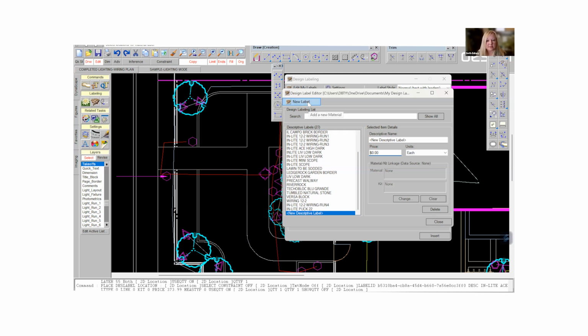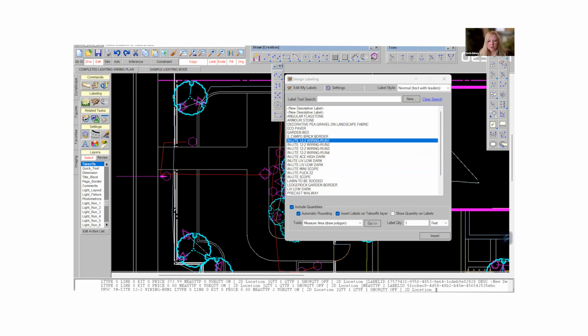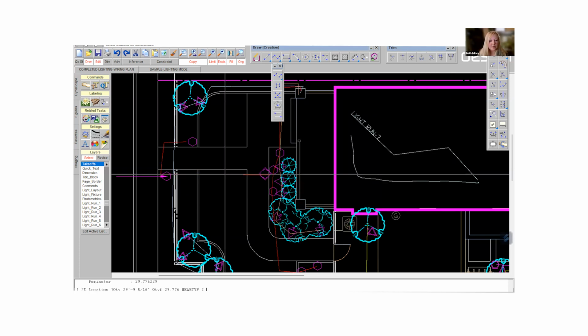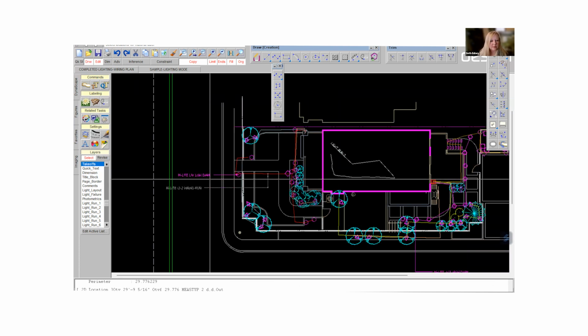Okay, so I've got that. And we'll just go to close. So those have been added into here. So that's the one we just added, the puck. And I've added all the other ones in there. I think I've got a couple more runs to do, but we'll just start with the runs. So in-lite the run, I'll go down to the tool and I don't want area. I actually want the length. So the measure the length, click go. I'll select the line, right click, and I can label it right there.